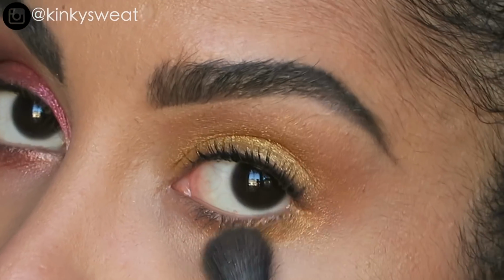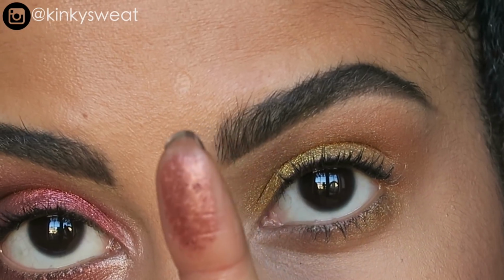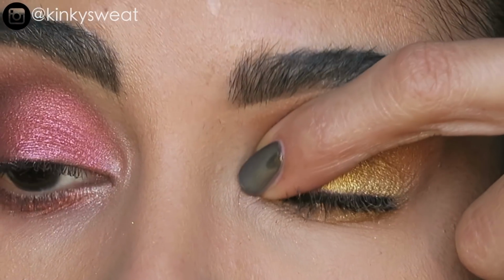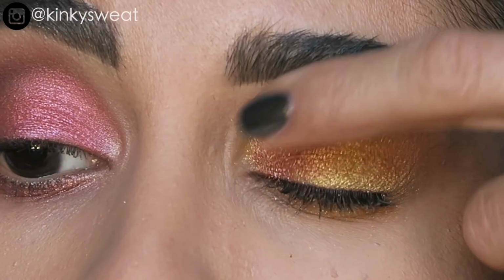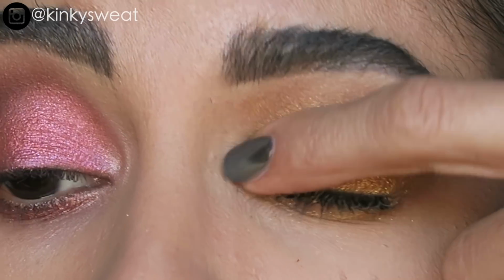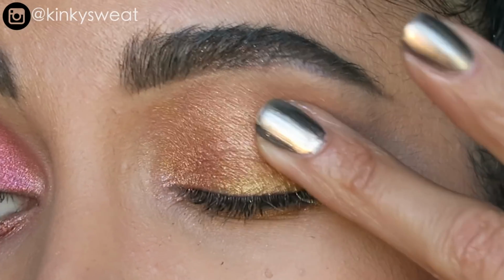And just lightly here on the lower part of the lash line, Moon Phase with my finger on the inner part of the lid. I want to create a pink to gold gradient here. I think that's really nice. Oh, got on my eyebrow. Adding a little more Gold Fortune on the outer V.